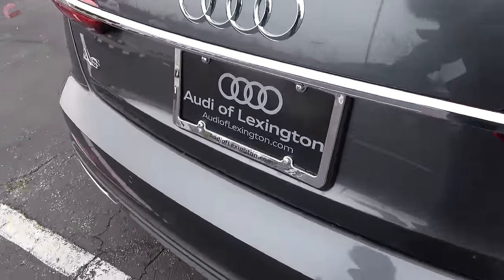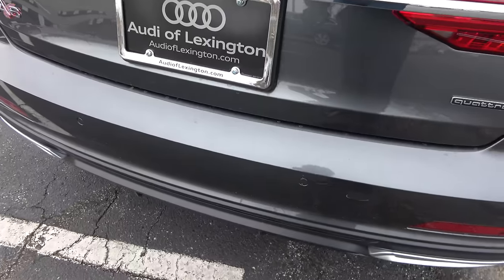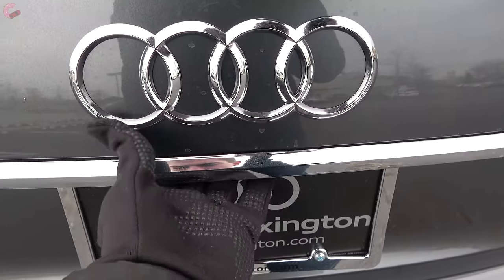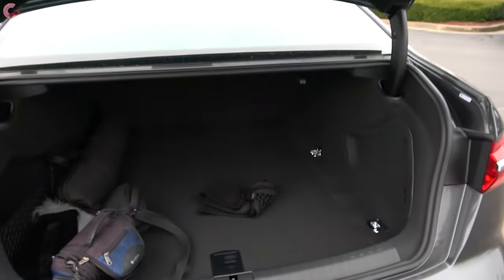Now heading around to the trunk, like the A8, you do actually have a hands-free power option. However, this model does not have it. So just locate the button under the lid and it will open right up.